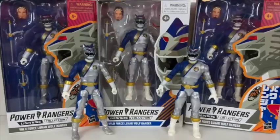Because, as you all know with Lunar Wolf, the figure is typically wrong. I mean, you can more often than not now find a 6-stripe and silver boot version of him that's more accurate, but he's still never had his holster. So when you use the Lightning Collection as a prop, it means you're going to have, by a good chance, a pretty inaccurate Lunar Wolf Ranger on the screen. And that's exactly what happened.